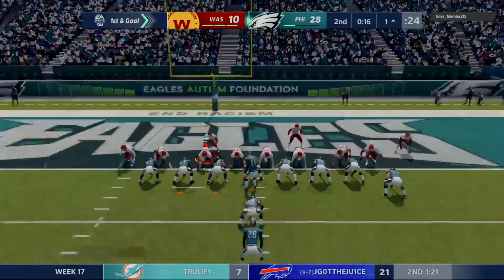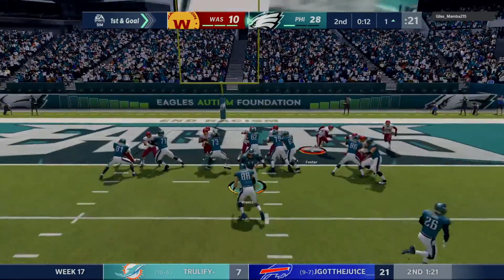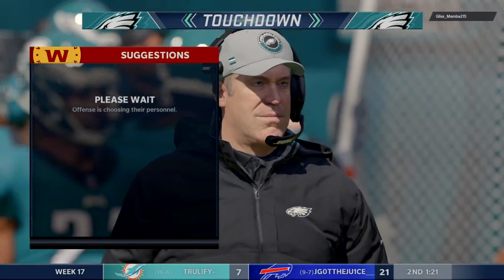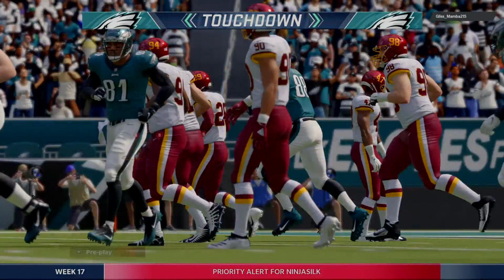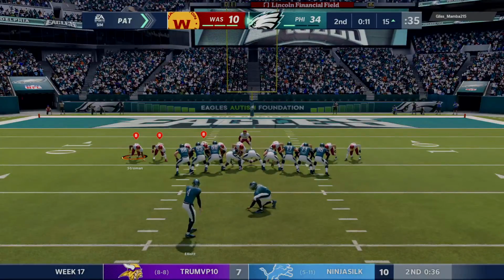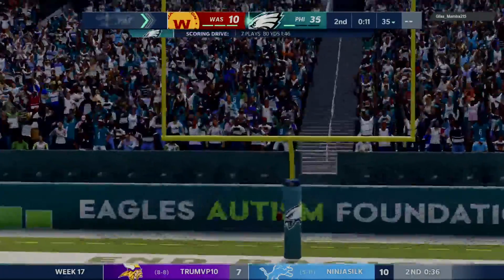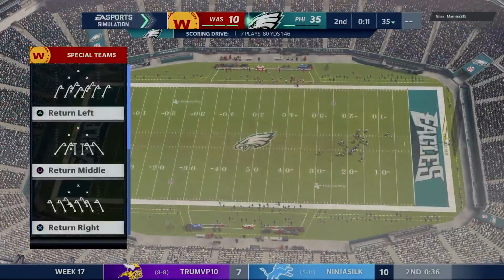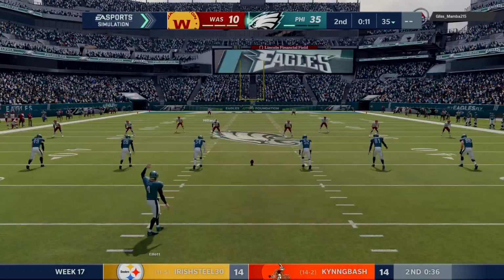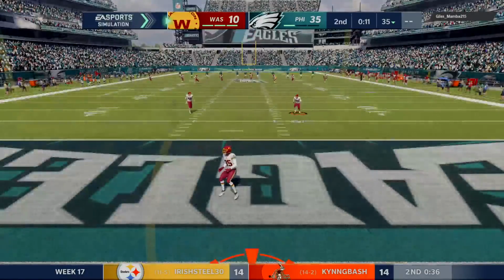It looks like a jumbo set with 3 tight ends here for 1st and goal. They're going to run this with a tight end. And he's in for an Eagles touchdown. Dallas Goedert as the first half is winding down. And the Eagles add on to their lead. They have really had their way so far in the first half, but they wanted to continue to build on their lead. They know that no lead is safe in this league, so they decided to try their best to get one more as they headed into the half, and they got it done.